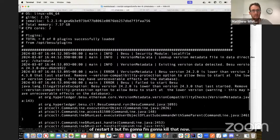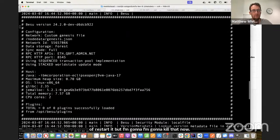We're just going to go back up to where Besu started. If you're familiar with Besu starting, this is the header that you get printed out as it starts. It shows you the version it's running on. And you can see I've got some of those enterprise features that we talked about. I've got this sequence transaction pool and so on.